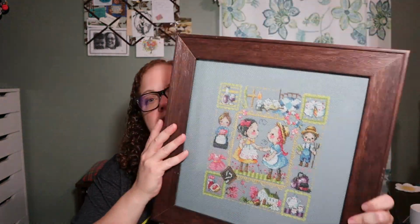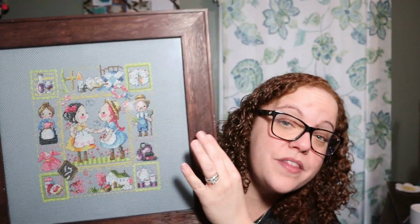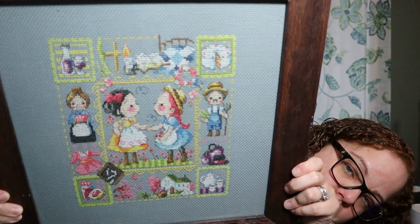That's not all, guys. We're up to what? 7. The last one, though, number 8, is my Anne of Green Gables by Soda Stitch. This is the one that I had not planned on framing, but when he paired it with this frame, it was so perfect that we just went with it.